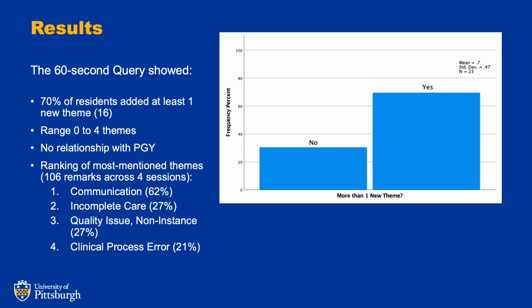The most frequently mentioned theme out of all 106 remarks made across all sessions was communication, with 62% of all remarks. Incomplete care, quality non-instance, and clinical process errors were far less common, ranging from 21 to 27%.